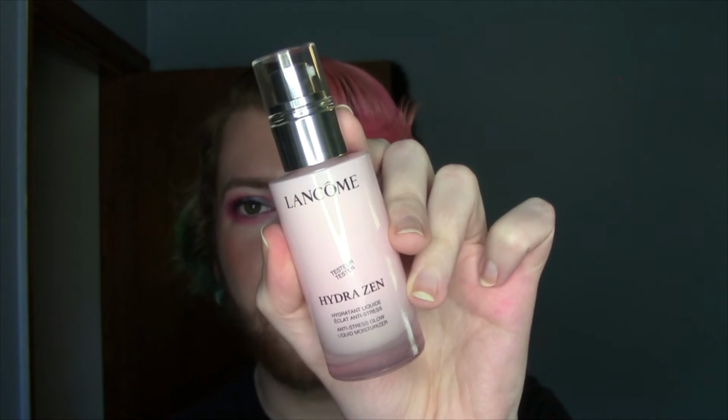Then I have this moisturizer that I got gratis. It's from Lancome, and it's the Hydra Zen Anti-Stress Glow Liquid Moisturizer. I just do not care for this at all. I prefer the Tatcha Dewy Skin Cream over this any day, because I find that the Tatcha Dewy Skin Cream gives you a natural looking glow to the skin. This one just makes you look stupid shiny, and I'm just not here for it. I also feel as if it doesn't hydrate me well enough. So I'm going to go ahead and part ways with this.